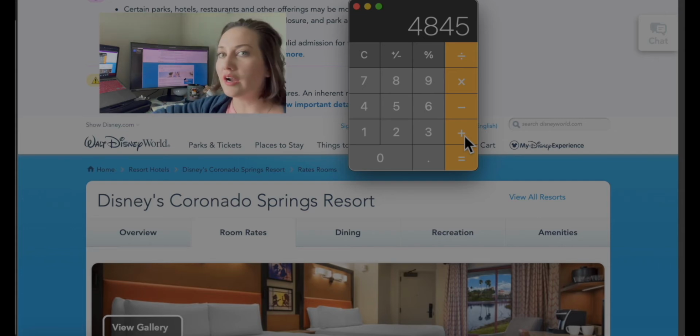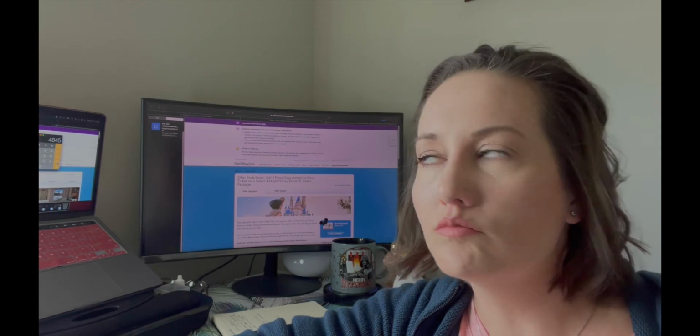Okay, so now we're at $4,800. This is for round trip airline tickets, a stay for 5 days in the Coronado, that comes with your hopper tickets, and also feeding your family if you're only spending $200 a day for the family of 4 each day for those 5 days. Don't forget transportation. The resort or hotel that you stay at may not offer transportation to and from the airport. Now, what am I missing?